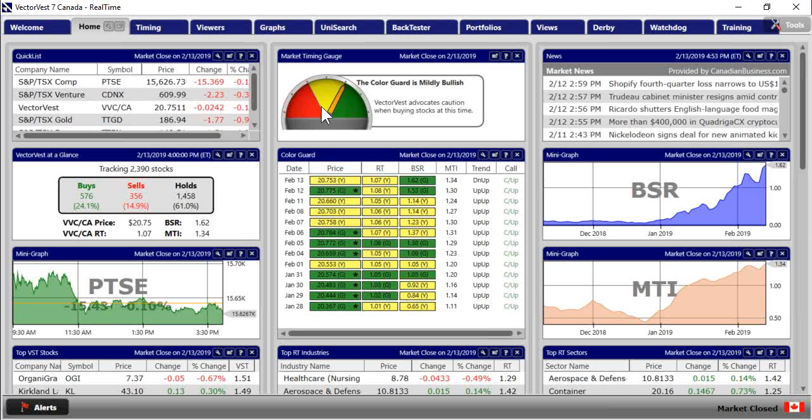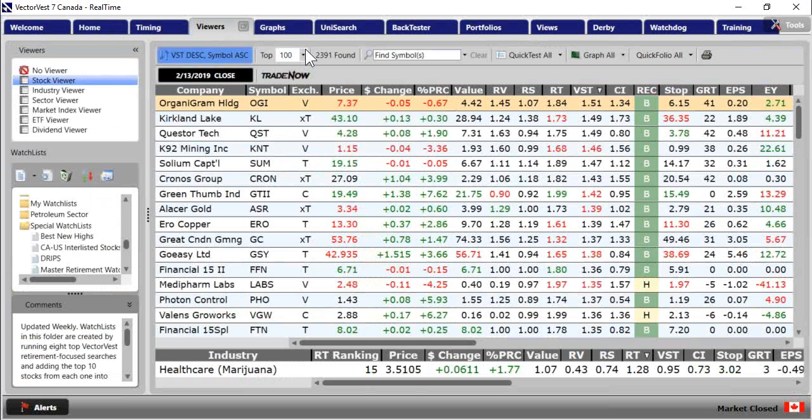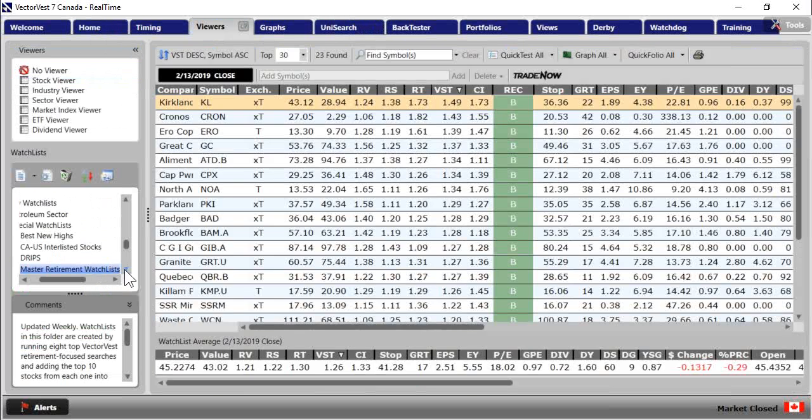So we've had some real buying opportunities. When I go to the stock viewer, these are the top value, safety, timing stocks. But because of the course last November and December, we now have a master retirement watch list, which is updated every week. And it puts some of the best relative safety stocks as well as some of the best growth stocks that may not even pay a dividend.